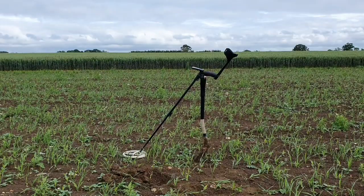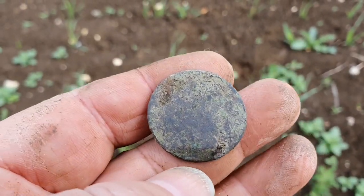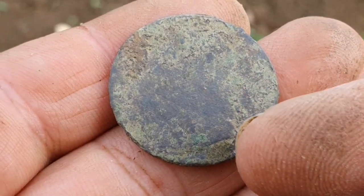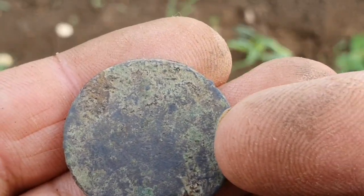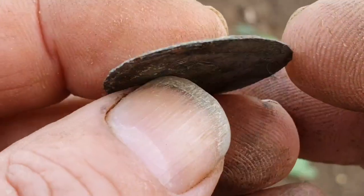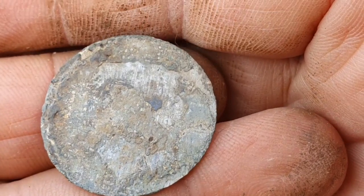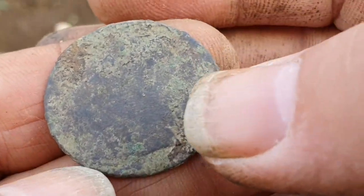Here we go, folks. How about this? This is interesting. Now that is roughly the size of a halfpenny coin, and you can just make out a bust on there, a head. But I think this is somebody's attempt at making a double-headed coin, because on the back there's that. So I think this was two, and it's very, very thin. I think this is somebody's attempt at making a double-headed coin and bonding the two halves together. That's the only thing I can think of. But you can see a bust on there, look.